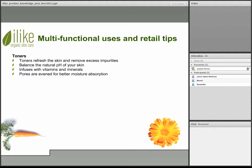All right, toners. Toners refresh the skin and remove excess impurities. They balance the natural pH of your skin after you cleanse or even after a peel or exfoliating. Infused with vitamins and minerals, charged with lots of highly concentrated vitamins, minerals, and nutrients. Your pores are evened for better moisture absorption, so you'll get better efficacy with your products because of the toner as well. Aromatherapy benefits of the real fruits and the herbs. And the retail links would be your daily regime, your cleanser, your serum, and also moisturizer.